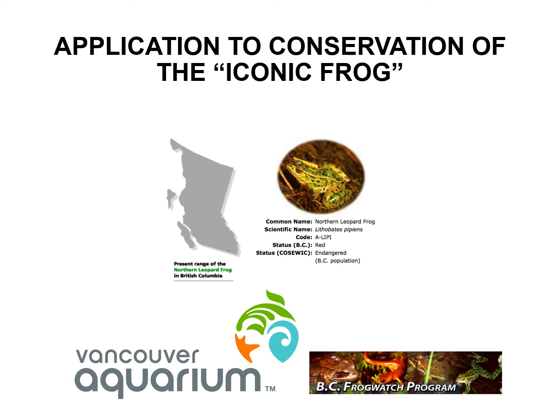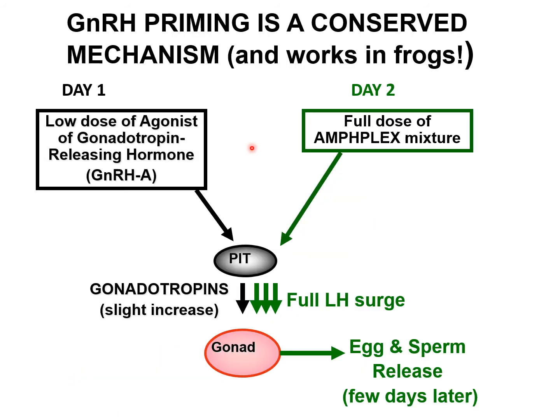So now what's important is sometimes you need to encourage the animal to have the full LH surge. So there's a very important concept called GnRH priming. It's very much like priming your pump. You get the water up, but you don't let the water release until when you want it. So priming is really important in many, many animals, and we've used this in a lot of different species. And I'll show you some experimental data in a minute.